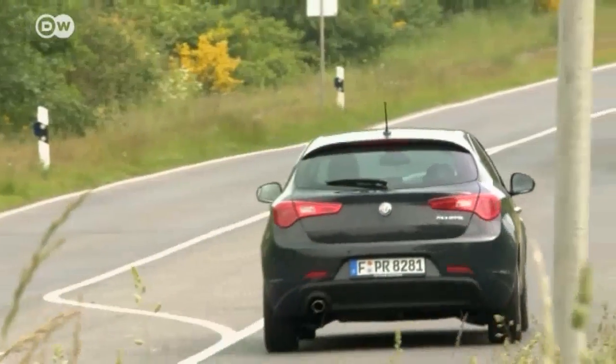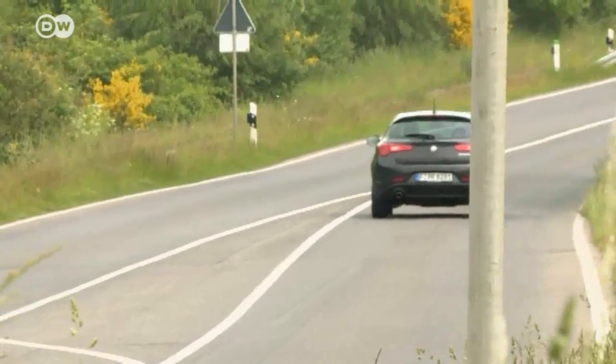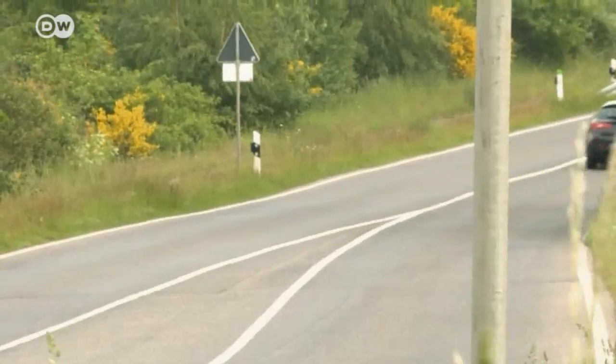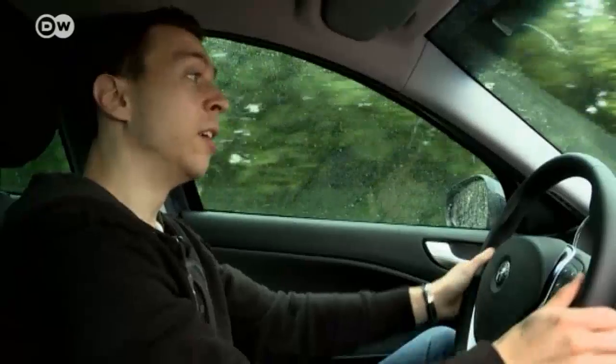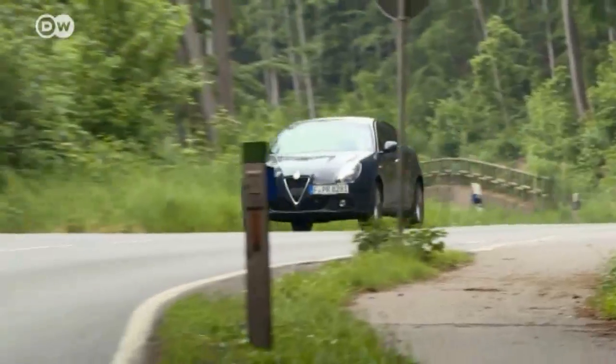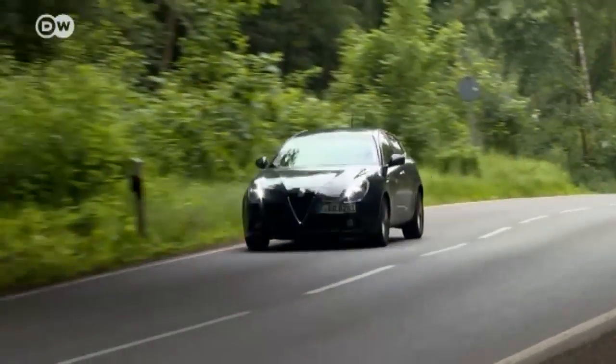So how does it feel? Emanuel has just selected the dynamic drive mode and immediately notices the difference. The gas pedal responds a lot faster. The steering is heavier, so you get better feedback from the road, and when you accelerate, the gears shift later. The braking system also changes depending on the drive mode.